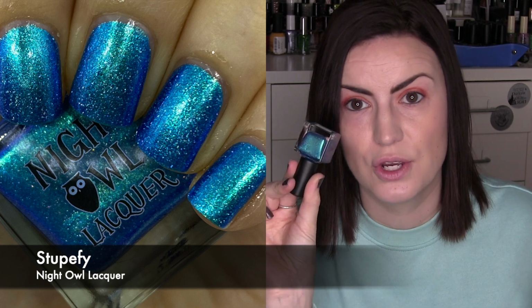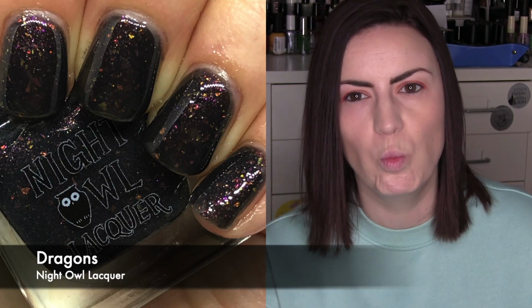It's so, so good. The one I'm wearing on my nails today is Dragons from Night Owl Lacquer, which is a charcoal grey base, and then it has really, really warm flakes. There's not too many flakes. It's not glitter and flaky dense, so you're getting the charcoal grey with the pops of like the warm red, yellow and orange.